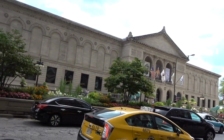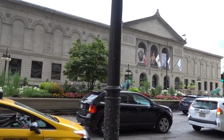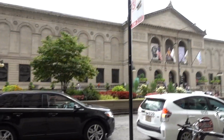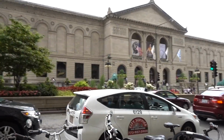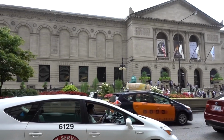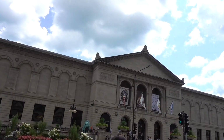The lions on the front of the Art Institute of Chicago remind me of the lions on the front of the New York Public Library. Except the Art Institute of Chicago lions look a little bit more menacing than the noble ones in front of the New York Public Library. What a beautiful building though, huh?